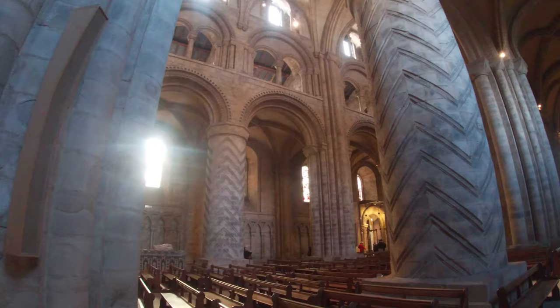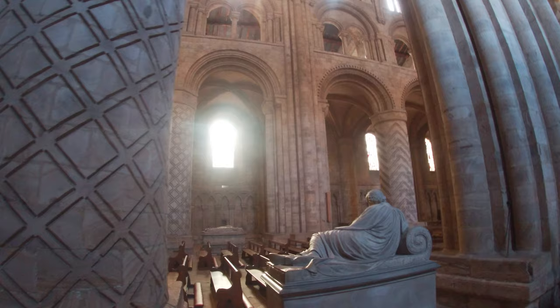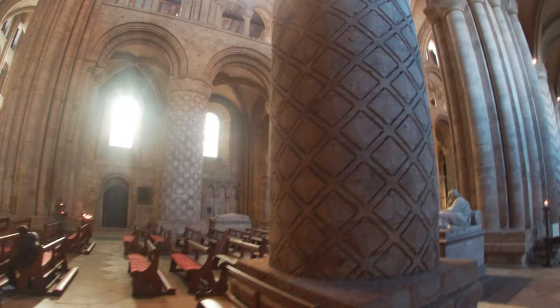Walking back up to the central part of the cathedral, I just decided to film the columns and the archways of the interior of the cathedral itself, just to give you an idea of the scale of things and the beauty of the design of it, really.